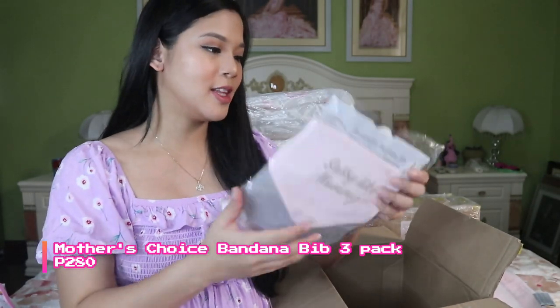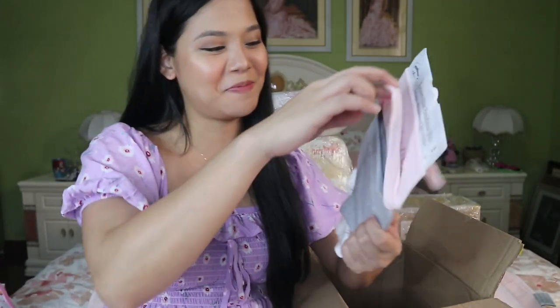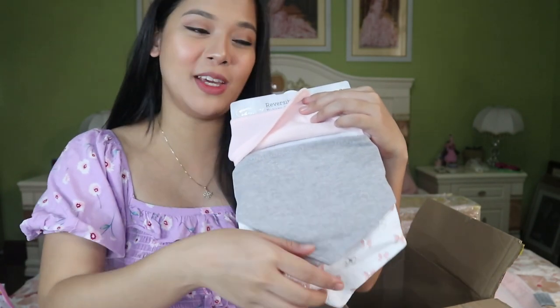You get these 3 bibs. Papakita ko sa inyo yung design. This one, yung first, sassy like mommy. Because I'm sassy like that. And then, gray. Magagamit ito ni baby boy.